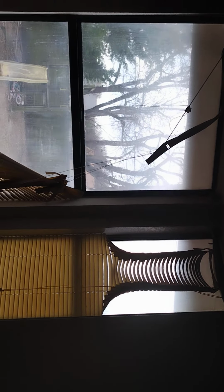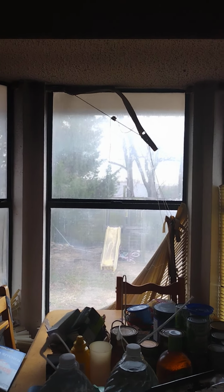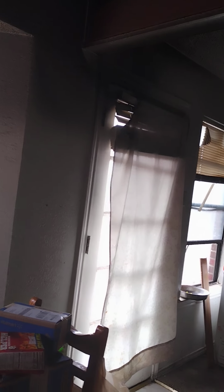The heat was intense enough to melt the blinds off the window. So we got the bay windows. This is the first one, and then the second one, and then the third one. That blind, it melted it. I'm turning the camera again, up and down. See, that's the middle window. That's the first one. And then this is the third one. And then it proceeded to go to the back door.